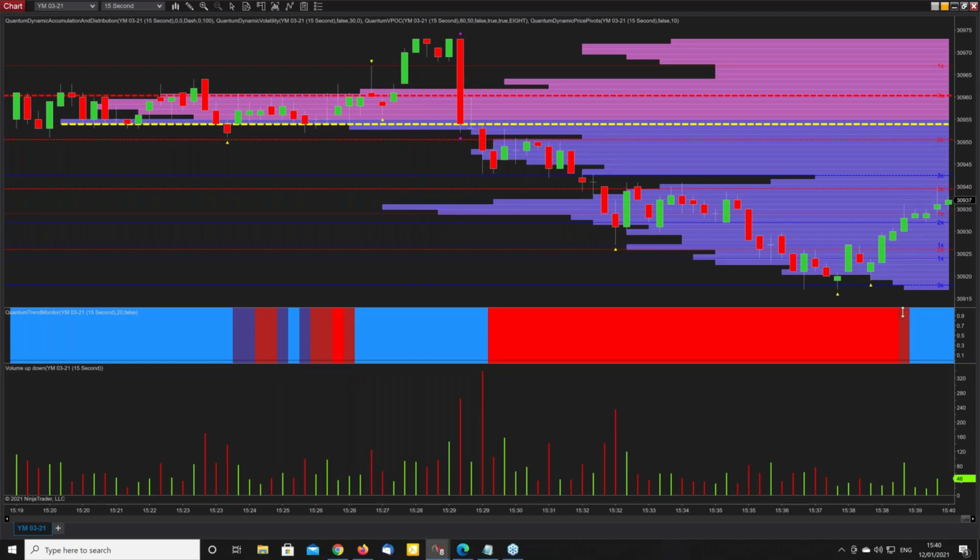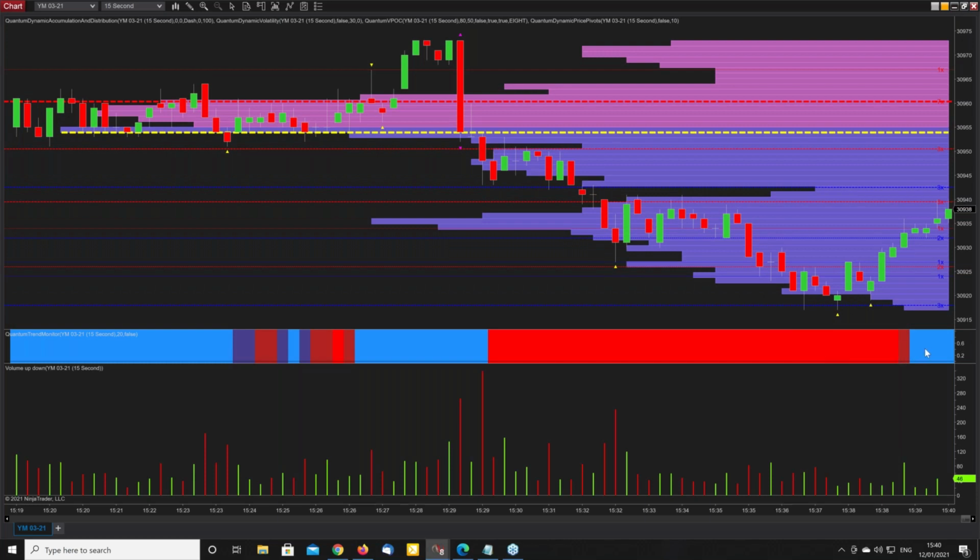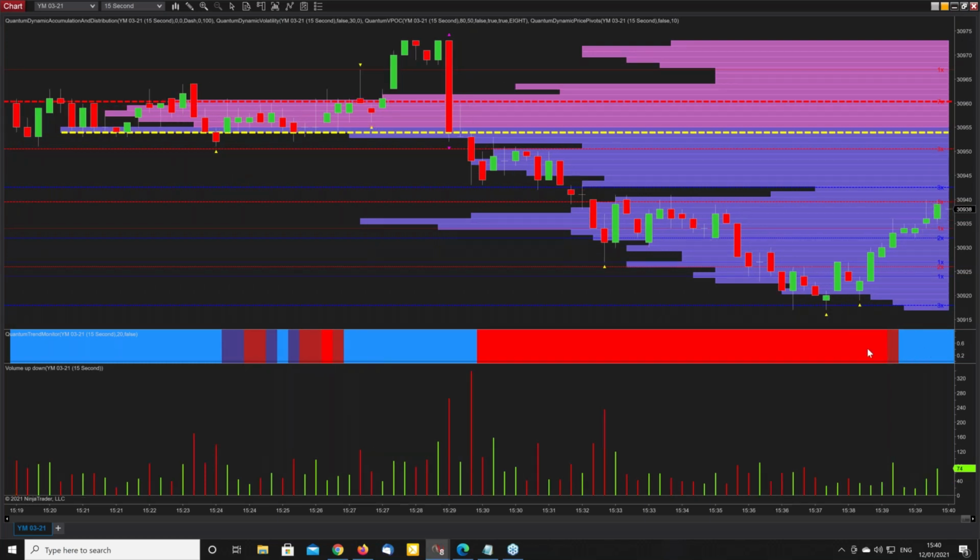The trend monitor, as you can see, has transitioned through to bullish. So we've gone from bearish, this bearish phase. We had a transitional color of darker red, didn't go into darker blue, came straight out the other side. So it's a pretty quick reaction. We're into the uptrend. How far are we going to go?